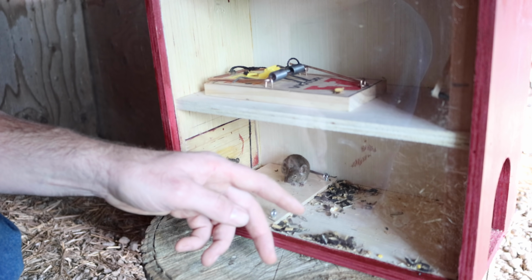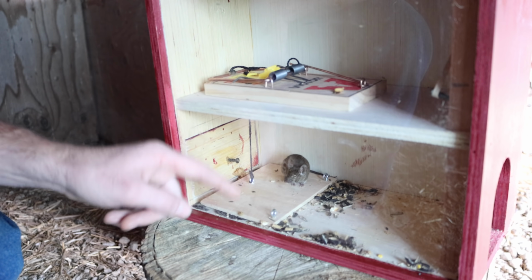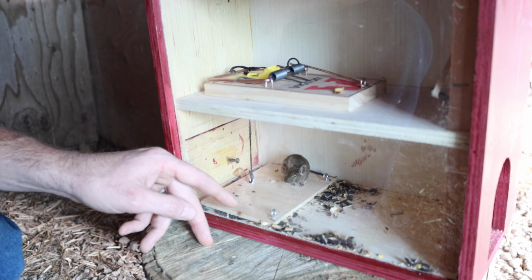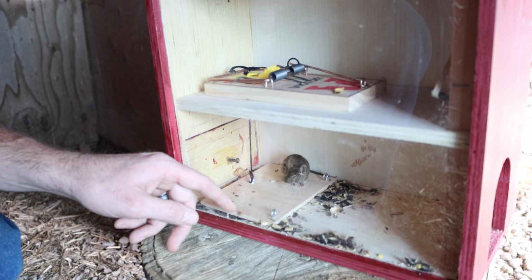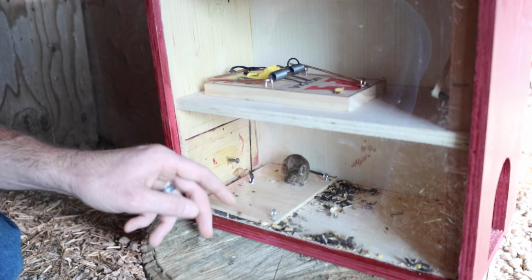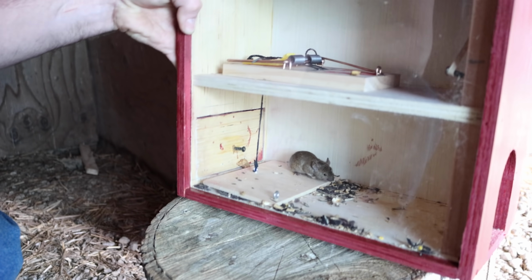The door's kind of small. I don't know if we could catch a squirrel, but maybe we can catch a rat. Now, this is not a deer mouse, a native species. This is a non-native invasive house mouse. So I'm not going to let him go. Instead, I'm going to humanely dispatch it and feed it to wild animals. But I'm going to reset the trap one more time in the barn to see if we can catch a rat. So let's go set up the motion cameras and see what happens.